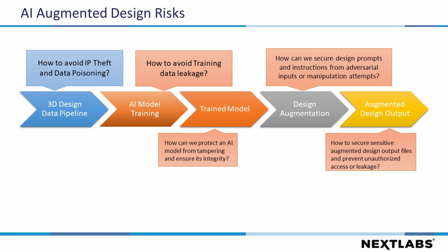Third, trained AI model. Once trained, the AI model becomes a valuable digital asset. Protecting it from tampering, reverse engineering, and unauthorized access is crucial. An attacker could inject adversarial changes into the model, leading it to generate flawed outputs, or worse, extract and leak sensitive patterns from its training data through reverse engineering.